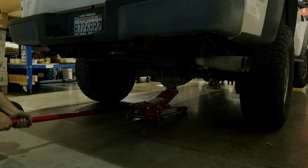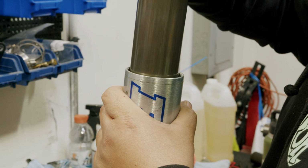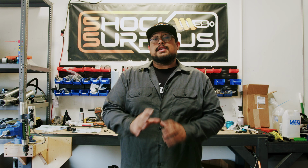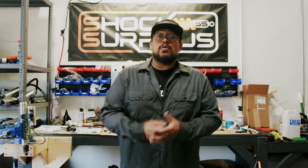You guys saw in the video. But once we got the new seals in, new fluid in, properly bled the shocks, truck rode great. The mush that we were feeling initially is gone, but the comfort and that ride quality that the Raptors are known for remain.